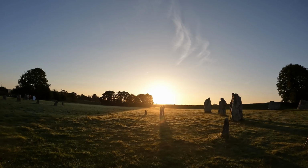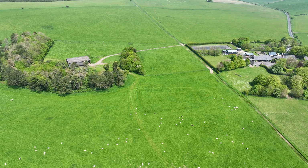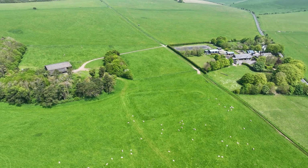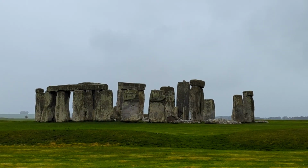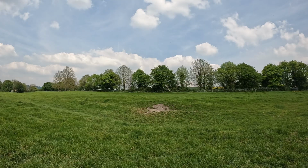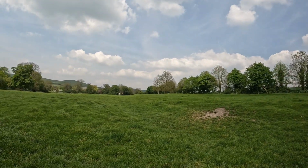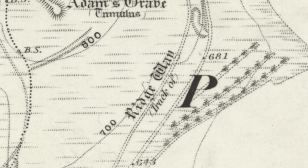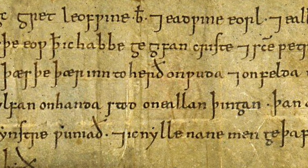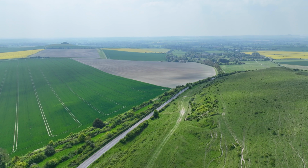But was Avebury really the Ridgeway's southern terminus? And was there some route connecting Avebury to Stonehenge, 25 miles to the south on Salisbury Plain? There are tantalising clues of fragments of the Ridgeway which remain south of Avebury, in modern maps, in old maps, in the Saxon charters, in Lidar data, and from aerial photography.